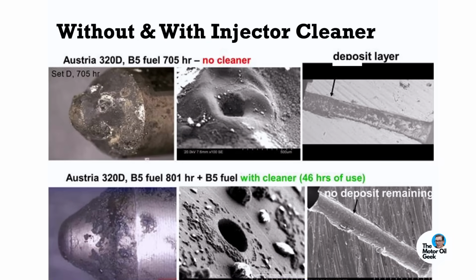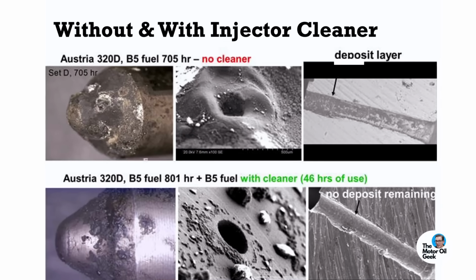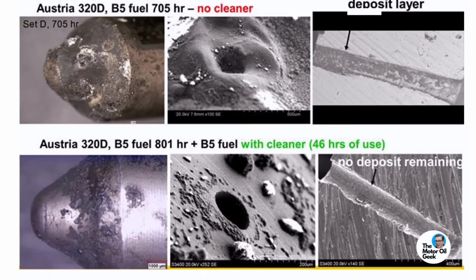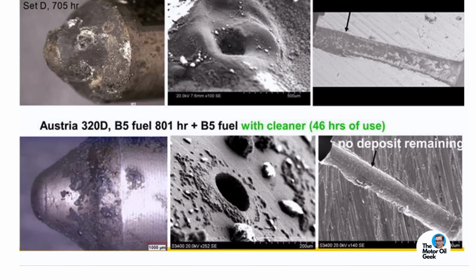Here's a great example of injector deposits without detergent and with detergent. Now again, this is a diesel, so thanks to the guys from CAT for sharing this. Here's a diesel at 705 hours, and you can see those deposits on the injectors that are causing poor atomization of the fuel. And then you can see even at almost 100 hours later, but using a fuel detergent additive, how much cleaner the injectors are. So they say cleanliness is next to godliness. That's especially true when it comes to injectors for fuel dilution. So the good additives are fuel detergent additives to keep your injectors clean.